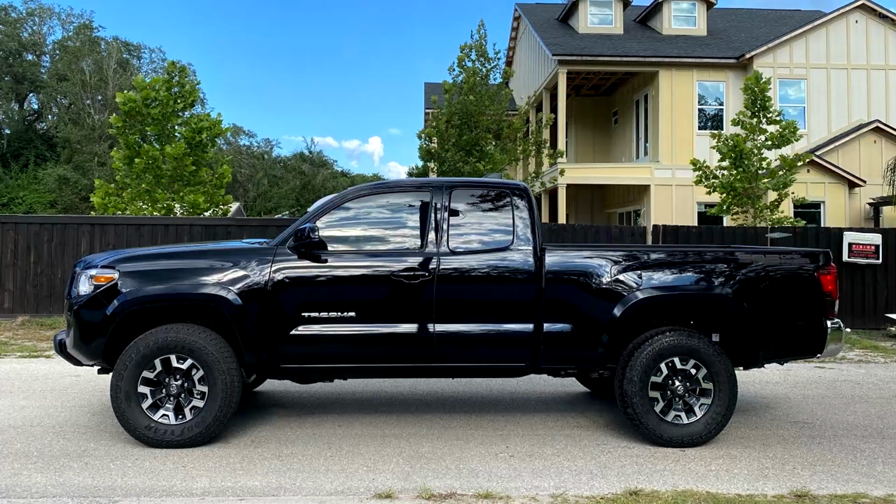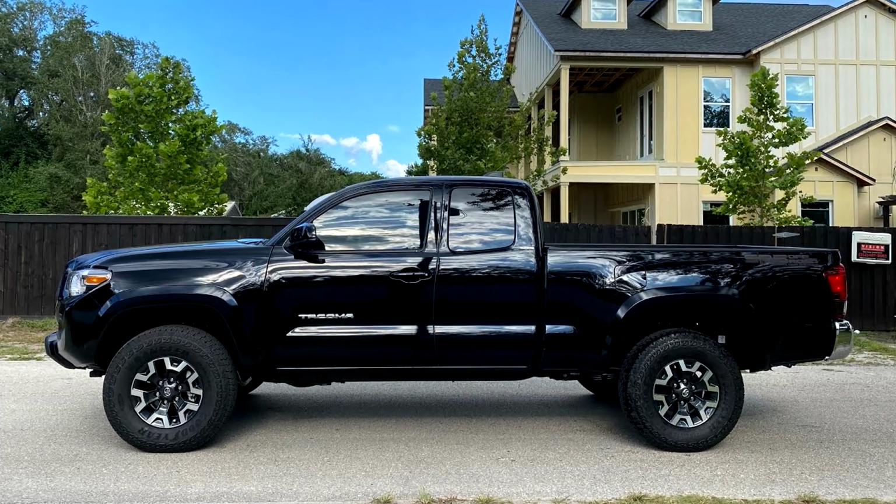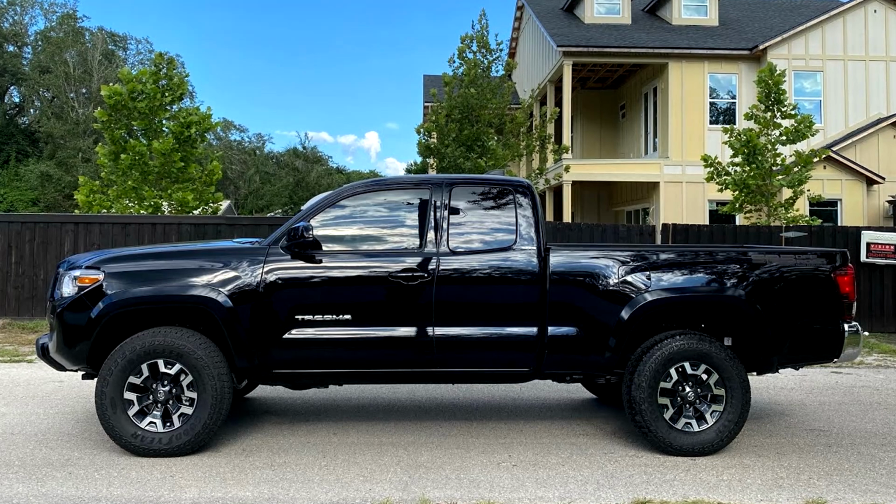So if I was gonna start all the way over, what Toyota Tacoma would I buy? I would go with the Toyota Tacoma TRD Off-Road in black and a 6-speed manual. And it would have to be an access cab. I forgot to mention this hypothetical build, I want to keep it as budget friendly as possible.